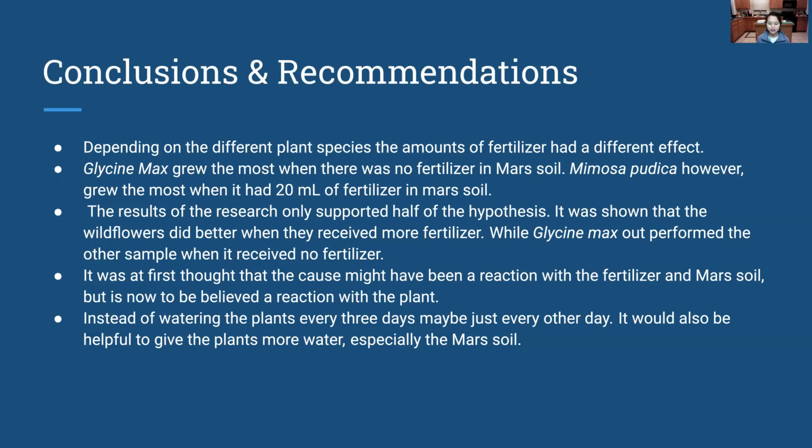And if I ever did this experiment again, I would probably want to water the plants maybe every other day, rather than every 3 days. And this might expand the life expectancy of the plants. And I might up the amount of water I gave to the plants. Next time I would probably want to use distilled water instead of tap water.